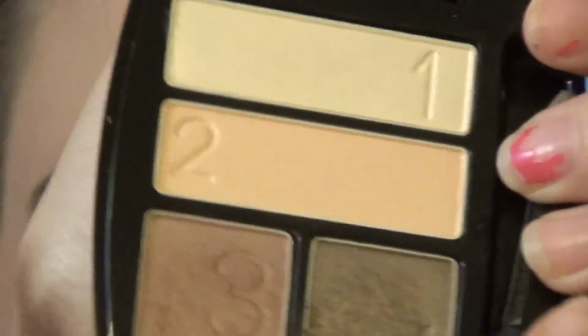And then we're going to take the lid color, which is the part that brightens up your face the most, which on this one is the number 2, and I like how these are labeled for you so you know where to put them.